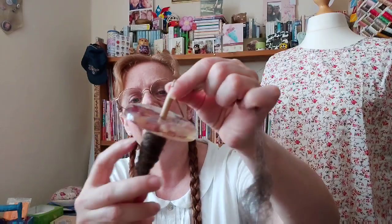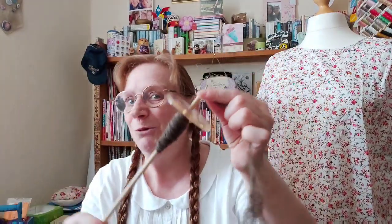But yeah, I'm getting thinner. There are obviously thicker bits. I don't quite know what I'm going to do with it when it's all done, because that's what Glenn said. What are you going to make? I might make a hat or something if I get enough yarn.